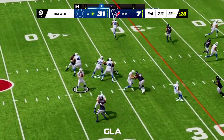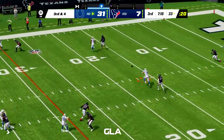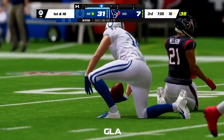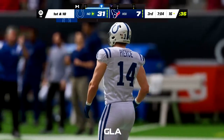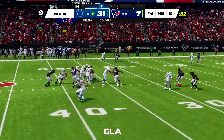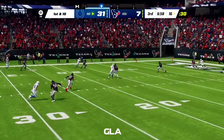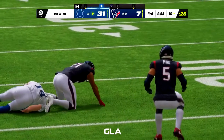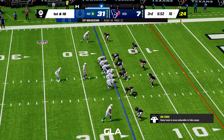Now it's Ryan. He finds Pierce. It's complete. And he is going to have a Colts first down as they're able to get the third down conversion. I'll tell you what, a lot of those mid-range throws have been available because sometimes teams get too concerned about the deep ball and they leave too much space in front of them. And these guys have been taking advantage so far.